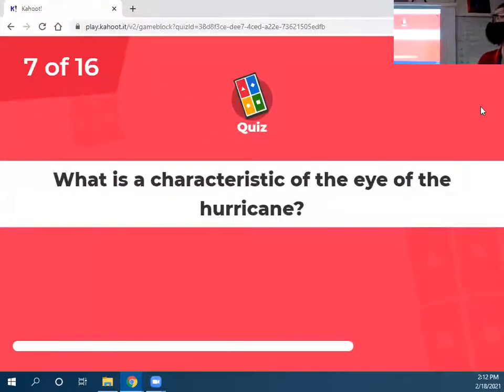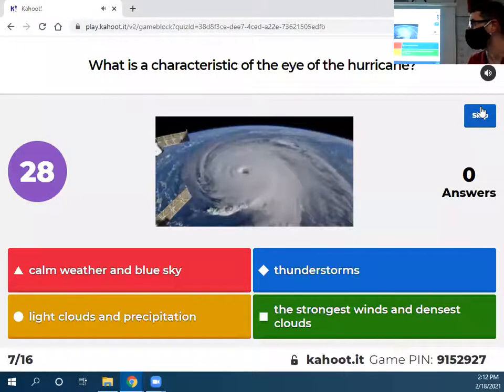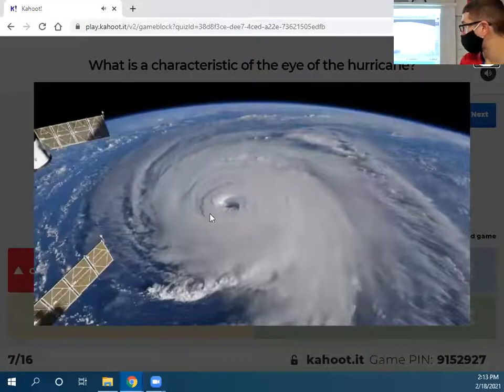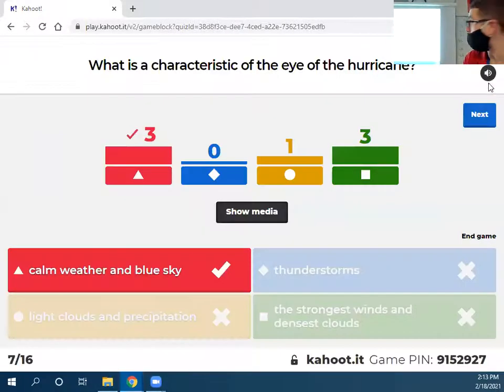Moving on here, next question, number 7. What is a characteristic of the eye of the hurricane? Calm weather and blue skies, thunderstorms, light cloud precipitation, or the strongest winds and densest clouds? It's going to be calm weather and blue skies, guys. The eye of the hurricane is going to be calm. And the worst part of the hurricane is going to be what's around the eye, which we call the eye wall. Worst part is the eye wall.